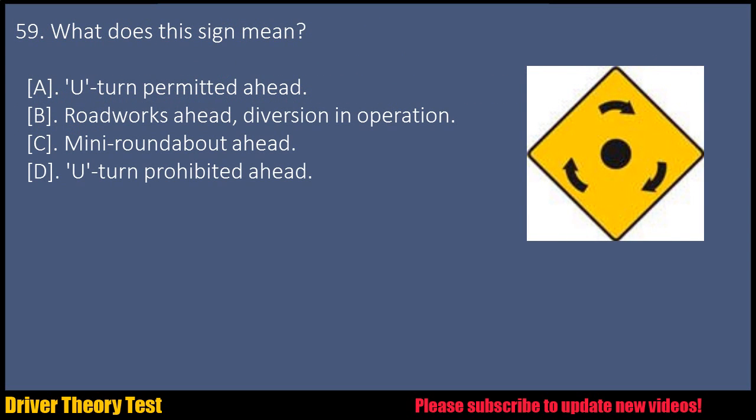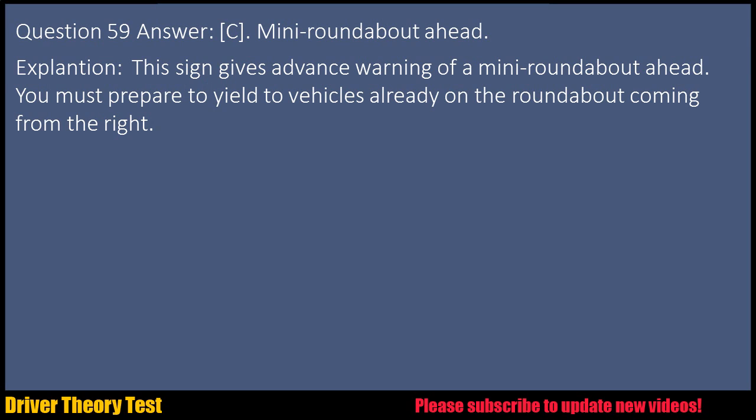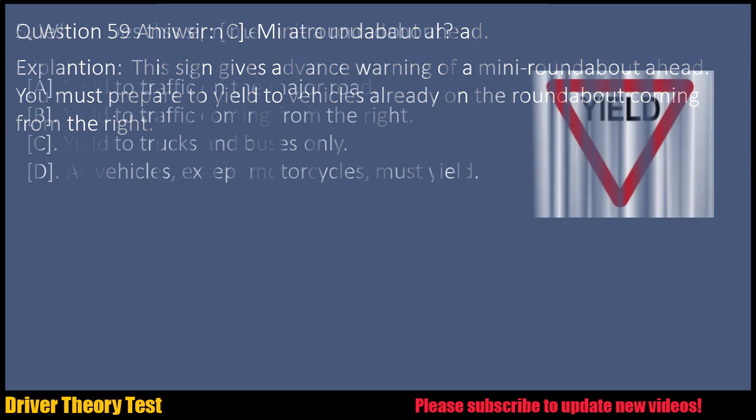Question 59. What does this sign mean? A. U-turn permitted ahead. B. Roadworks ahead, diversion in operation. C. Mini roundabout ahead. D. U-turn prohibited ahead. Answer: C. Mini roundabout ahead. Explanation. This sign gives advance warning of a mini roundabout ahead. You must prepare to yield to vehicles already on the roundabout coming from the right.